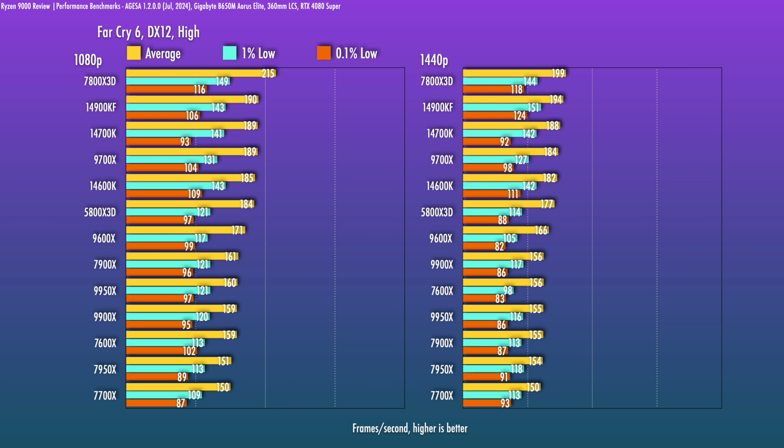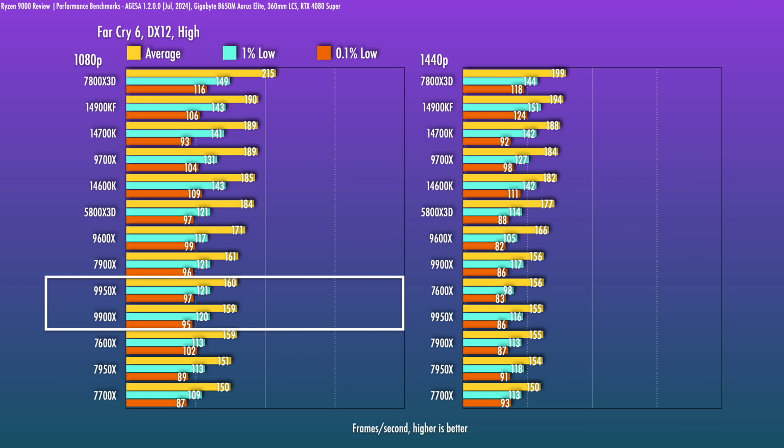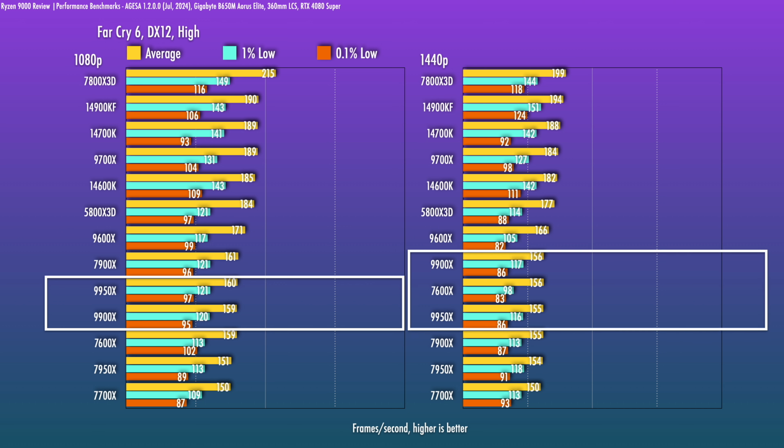The 9950X does have the fastest Ryzen cores though, so perhaps it should make a difference. Not really. For Far Cry 6, I saw both the 9700X and 9600X deliver better performance. The 9950X does beat the 7950X, but the 9900X was worse than the 7900X. Marginally better at 1440, but overall the same story versus the 9600X and 9700X.